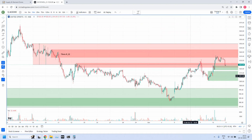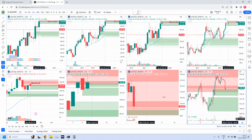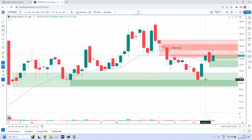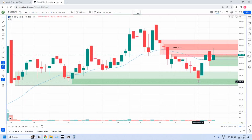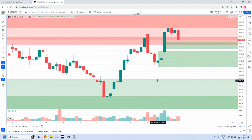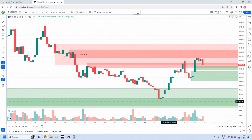So this is the only trade we got. But another point you should observe: McDowell already took a deep entry. If you don't find any 75 minutes demand zone, probably this zone will be broken very soon. But let us check, are there any 75 minutes demand zones? Yes, another new 75 minutes demand zone is formed here.